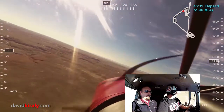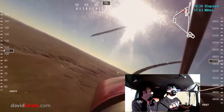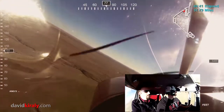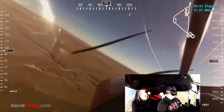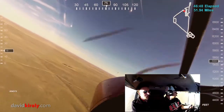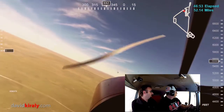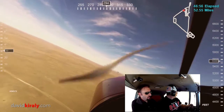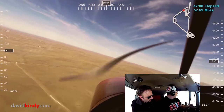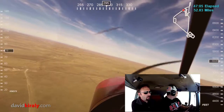Okay, this is where you're going to have to start increasing your bank angle to keep from getting blown away from the windmill. And hold your nose up though, because as you increase the bank angle, you've got to add a little bit of back pressure to keep from descending, don't you? There you go, nice. That looks good. As we come back into the wind, reduce that bank angle. Holy cow, that looks good.